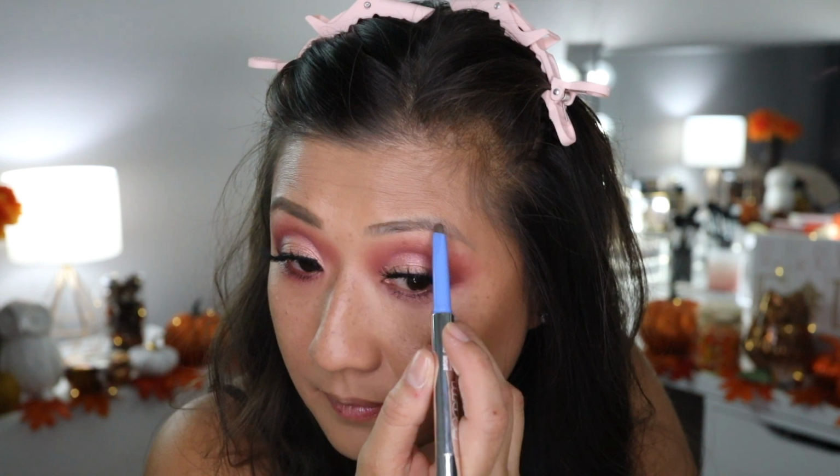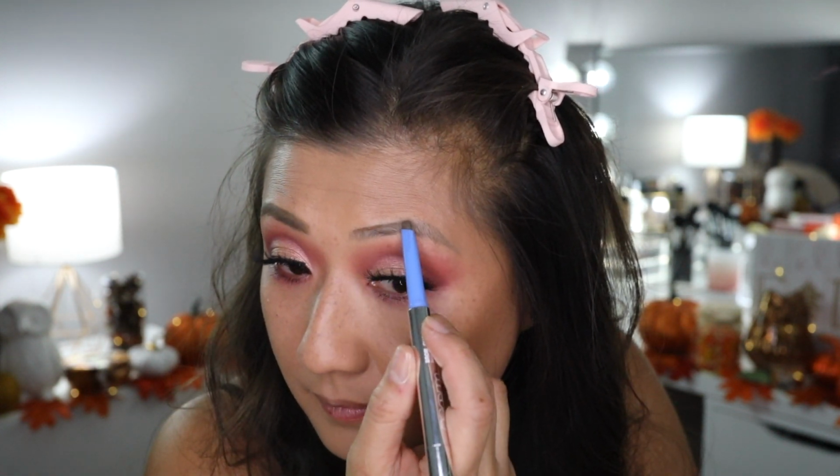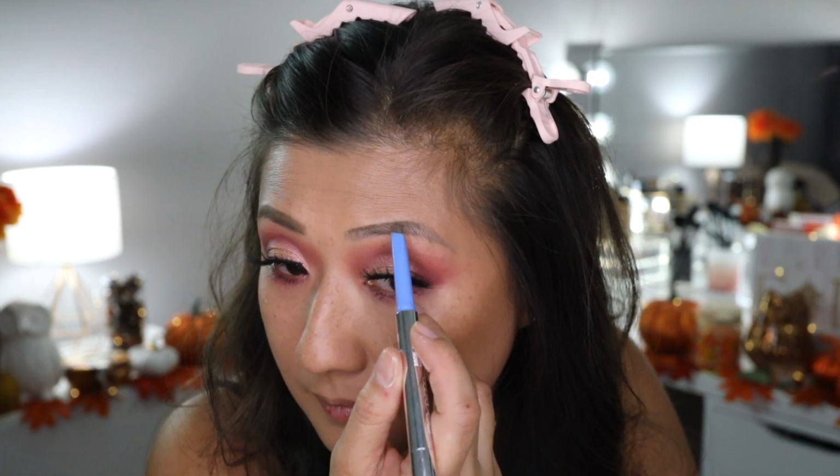But for some reason, I don't know if it's just this color, it doesn't darken my lashes, it doesn't darken my brows much. It just gives it some dimension because, you know, there's no color, even though they have a tattoo in there, they're just so light. Which isn't a bad thing because if my brows were way too dark, it's hard to lighten them, right?